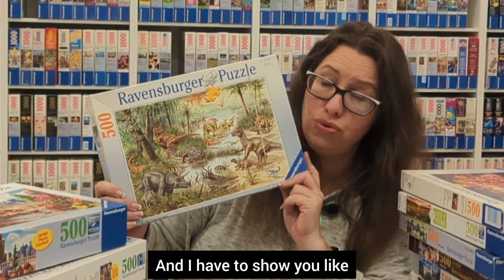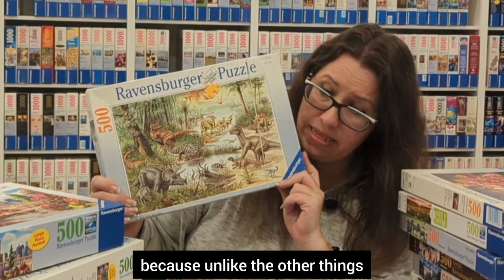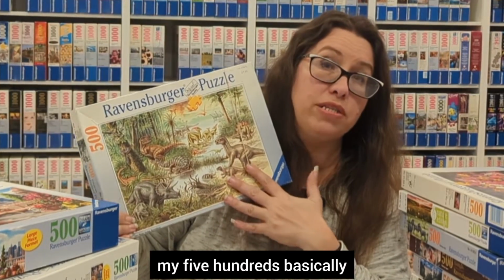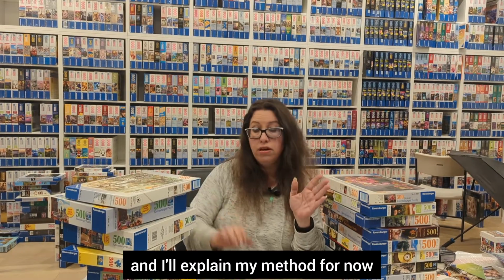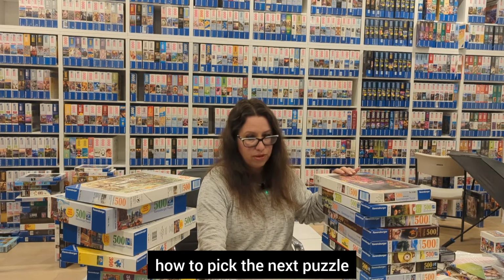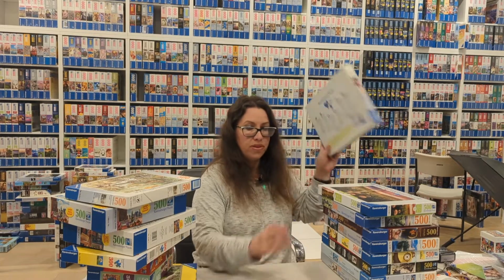I have to show you how I'm actually picking my 500s, because unlike the other things that I'm doing, either because I have a bad picture or if it's from the 2024 catalog, my 500s I'm just picking from the shelf. So we'll look at the next one and I'll explain my method for now. Every time I just invent a new method for how to pick the next puzzle, especially since I'm running out of 500s to do.